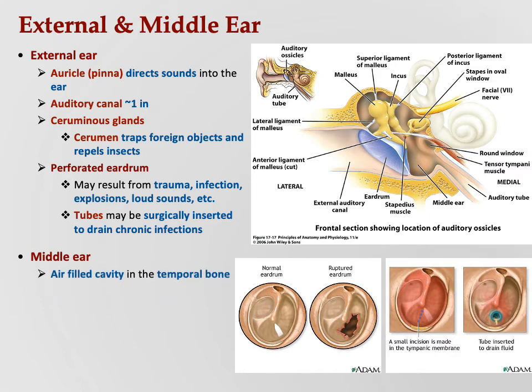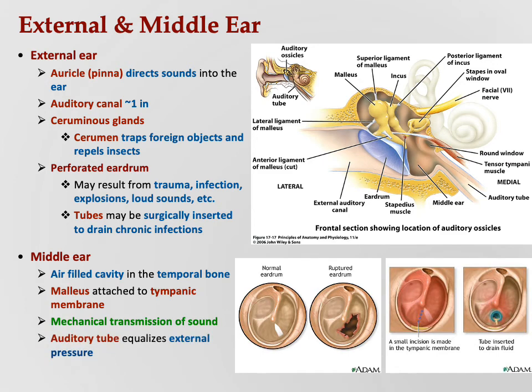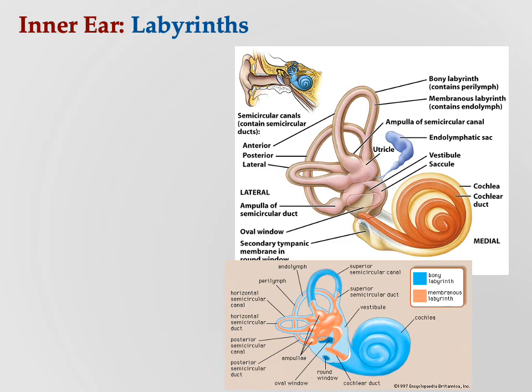So the middle ear, air-filled cavity in the temporal bone, malleus attached to the tympanic membrane, mechanical transmission of sound, all right? Auditory tube equalizes external pressure. That's why the little kids scream in the airplanes when that pressure builds up. That's why in the airplanes they tell you to chew gum, yawn. What you're doing basically is you're trying to open up that auditory tube to equalize the pressure.